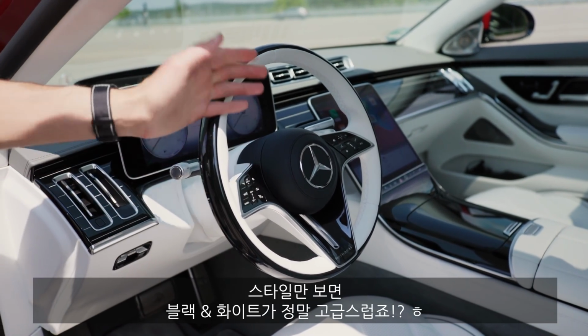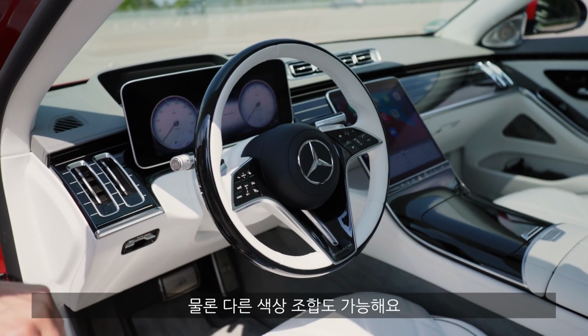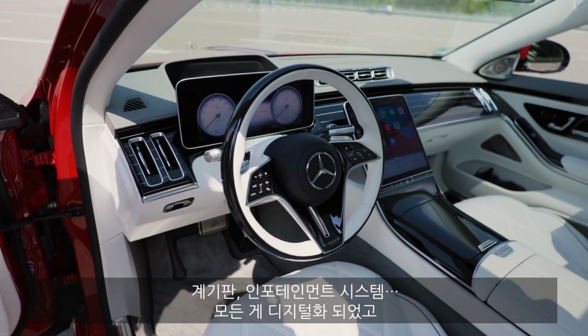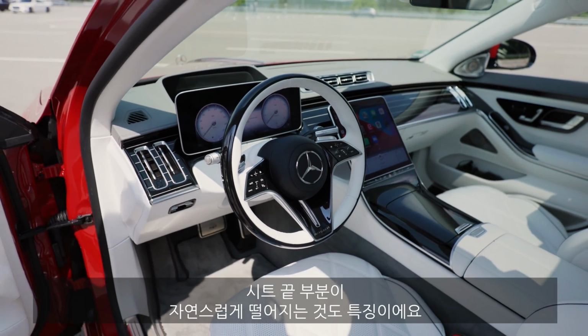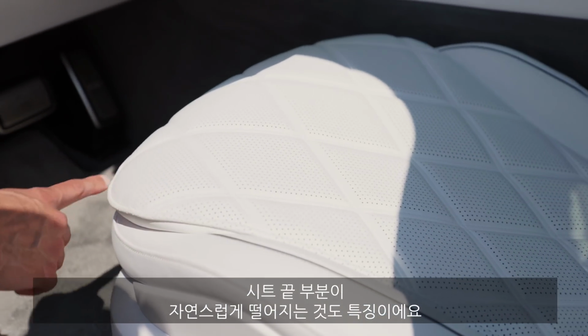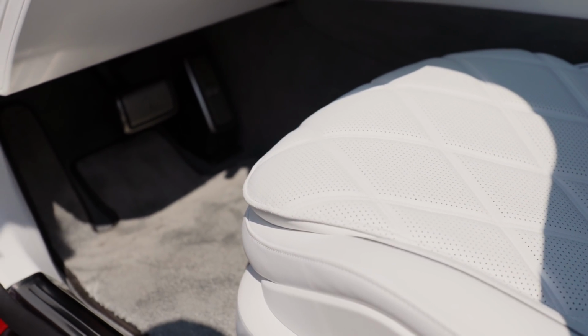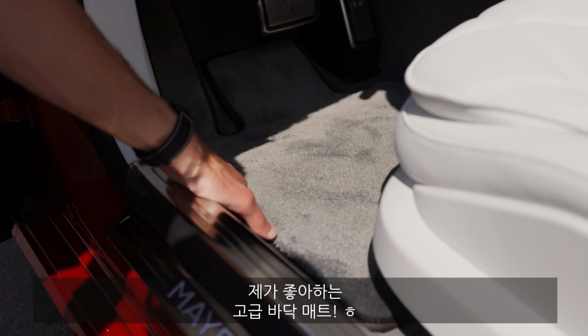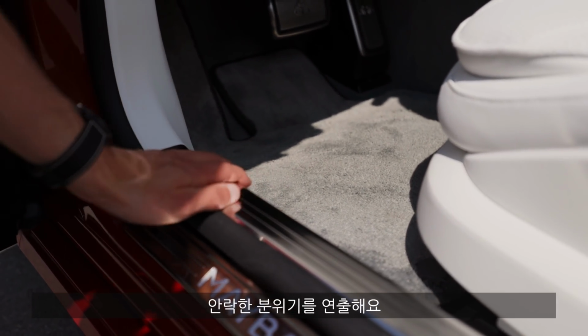But styling-wise, with the black and white, that looks really fancy. Different ones can be bought. Everything is digitalized, the instruments, and also the central infotainment system, and the seats with this kind of fluent design that actually overlaps. And my favorite feature is the high floor right here, giving a very cozy atmosphere.